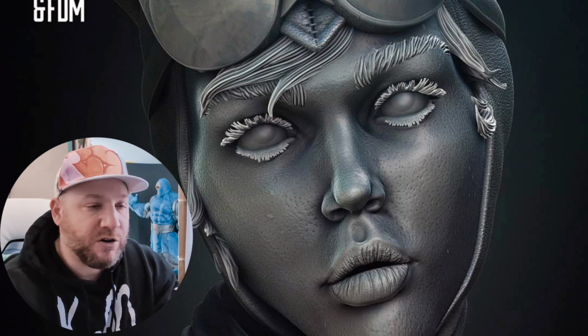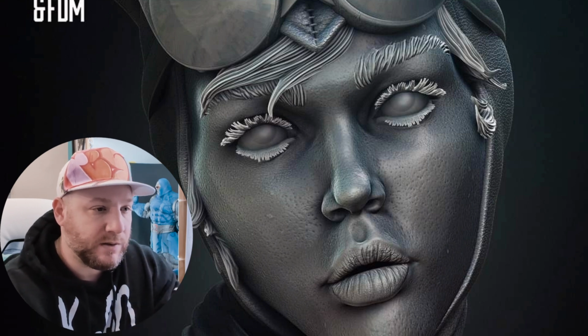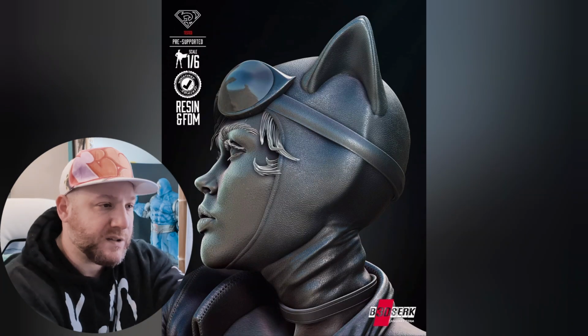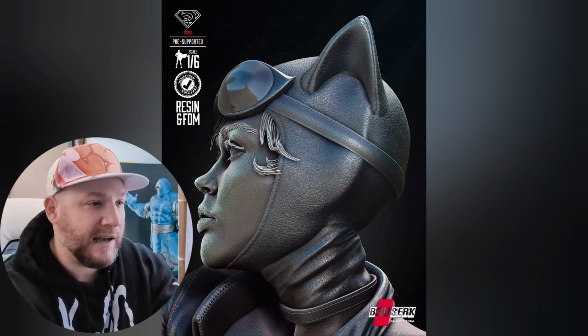The eyelashes look a little crazy right now because this is a grayscale render. The goggles look really cool. Everything looks great. The cowl looks great. So let's move on to the next photo. Next photo, we have a side profile now of Catwoman. It looks a lot better from this angle.